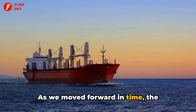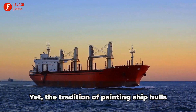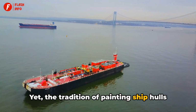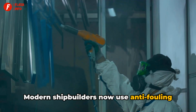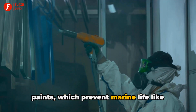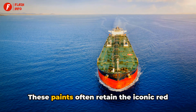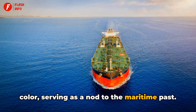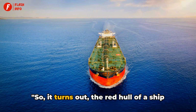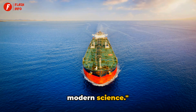As we moved forward in time, the materials and compounds used to protect ships evolved. Yet the tradition of painting ship hulls red persisted. Modern shipbuilders now use anti-fouling paints, which prevent marine life like barnacles and algae from attaching to the hull. These paints often retain the iconic red color, serving as a nod to the maritime past. So it turns out the red hull of a ship is a nod to both maritime history and modern science.